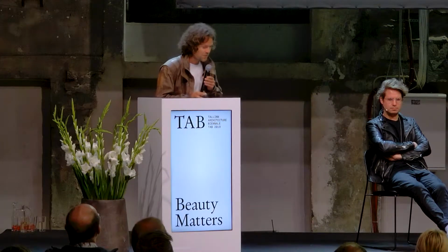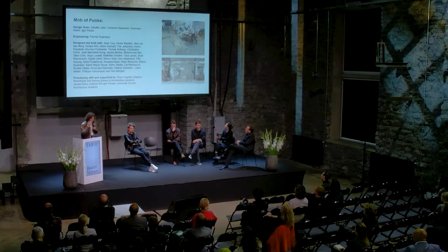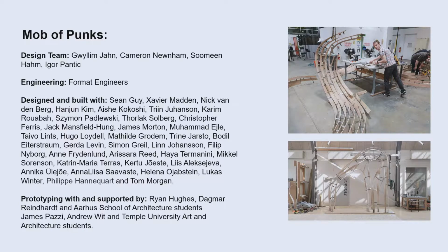Another thing that I have to mention really quickly is that not only is it a design collaboration, but we had an enormous team of people working on this project, not just here in Tallinn, but also in America, where we did workshops to prototype parts of the pavilion, and in Denmark, where Dagmar Reinhardt and Ryan Hughes were sort of instrumental in giving us an opportunity to figure out how to actually build this thing and make it work.